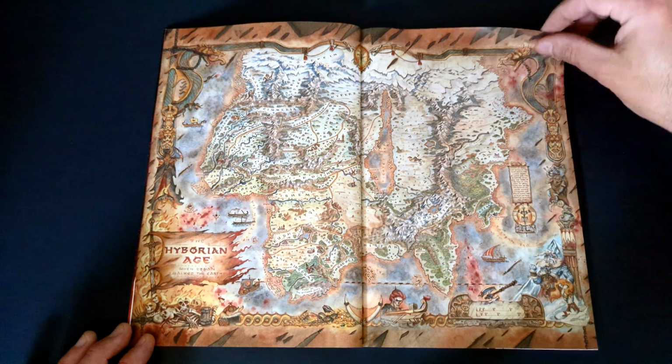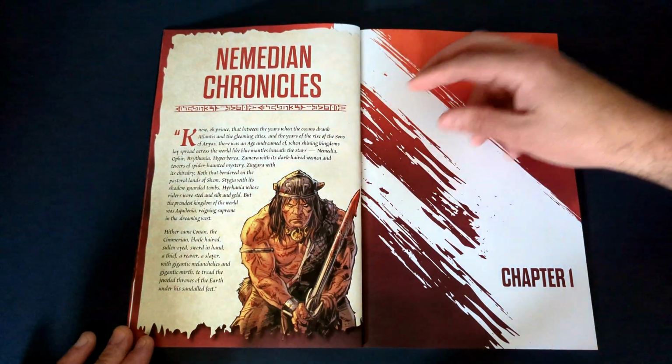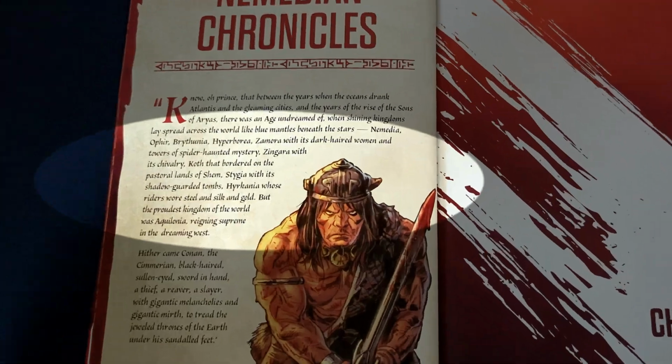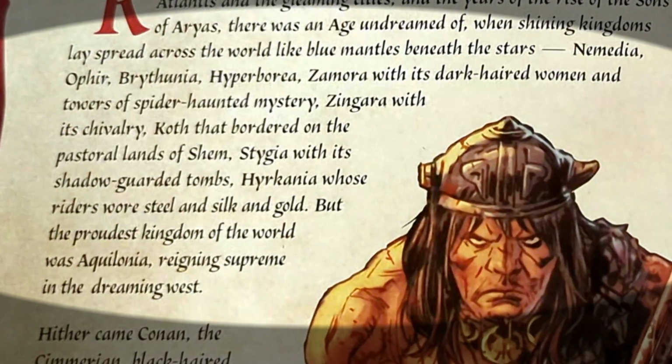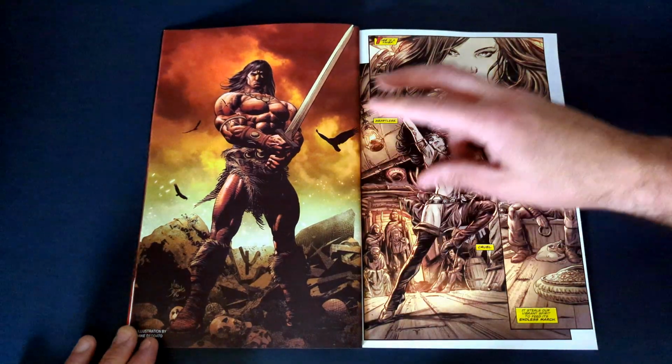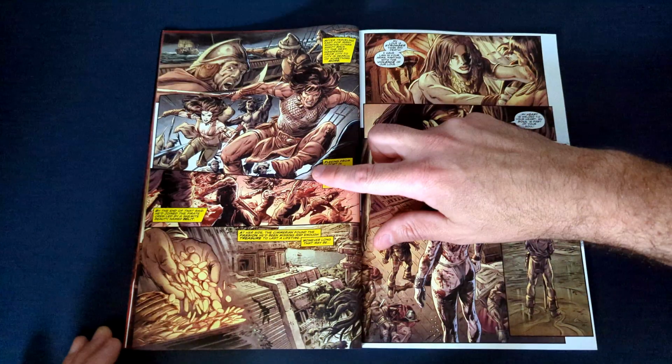And then, of course, the wonderful two-page map by Francesca Barald. And this is followed by the Numidian Chronicles. I'll note here that it's nice to get the complete version. In the comic books, usually we get the truncated version, and this part is removed. After that, each issue is presented as a single chapter in the story.